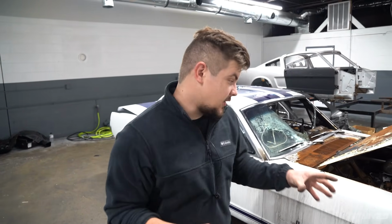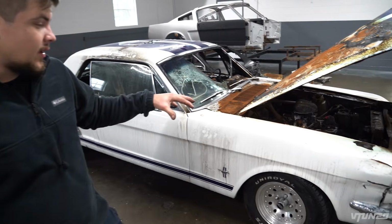But guys, I'm super excited to start working on this car, and we did get a lot of Milwaukee tools, which is gonna help us out a lot when we're rebuilding this car. It's gonna be a super fun process, and I hope you guys all stick around.